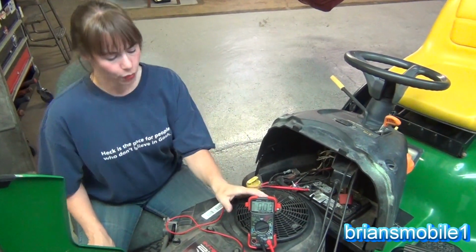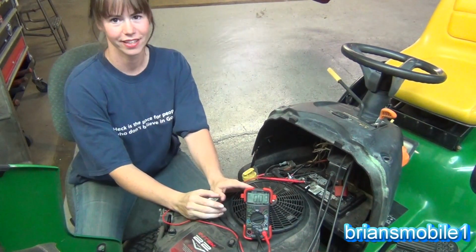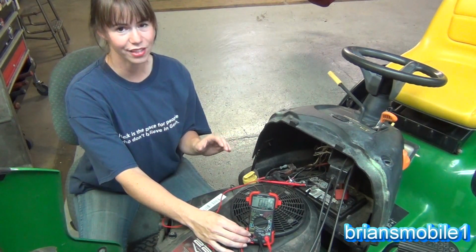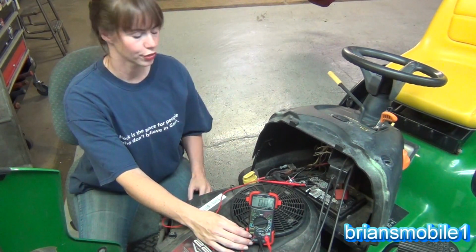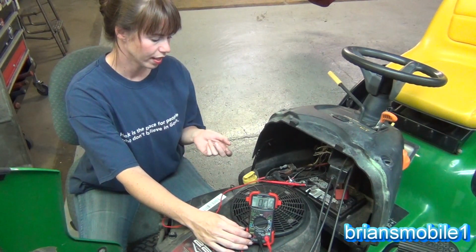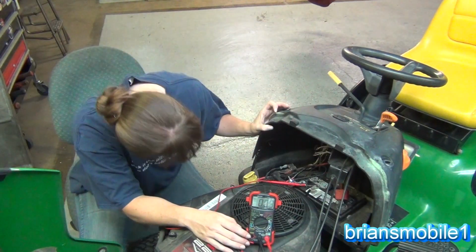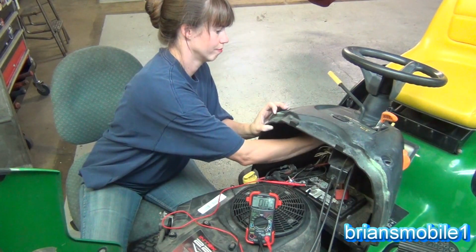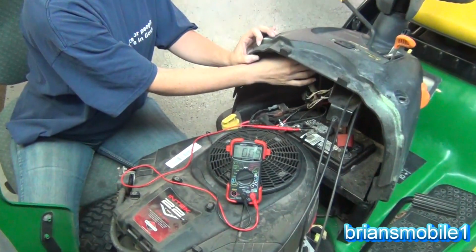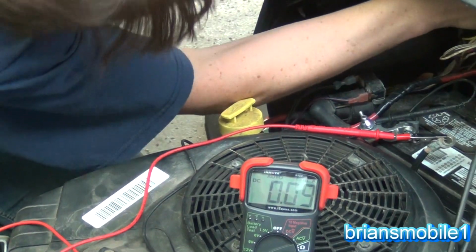So then what? As you can see here, we have it hooked up in line with the circuit, and there's a 90 milliamp draw on it. So something is draining that battery. We know that now. If you're going to take a shot in the dark, you'd say, oh, it's the ignition switch. Well, if I unplug the ignition switch, then it's the same. So it's not that. I'll plug that back in.